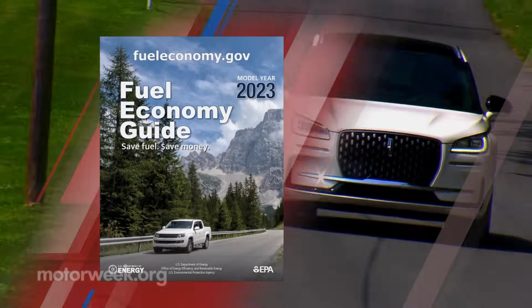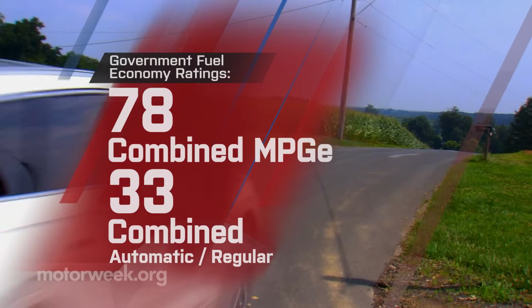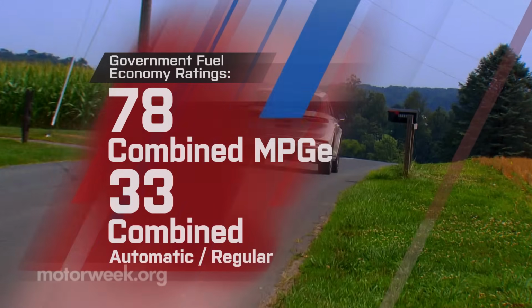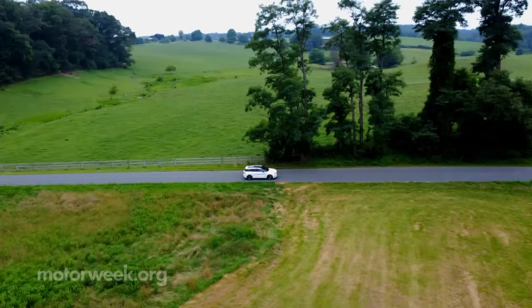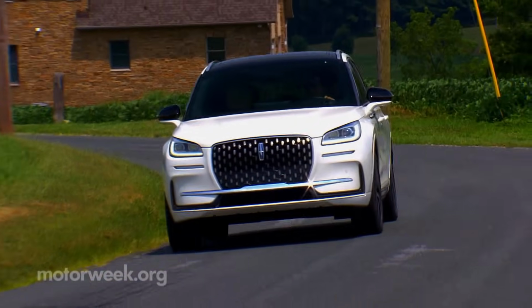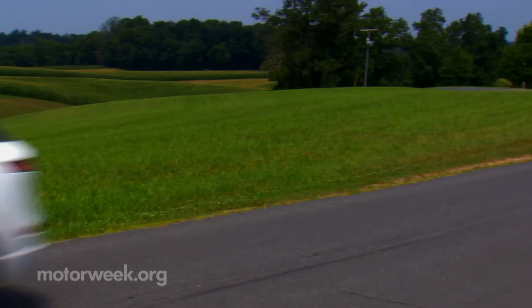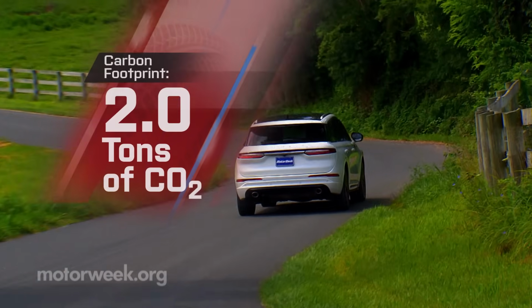Government fuel economy ratings for the PHEV are 78 combined MPGe and 33 combined for gasoline only. With minimal plug-in time, that's what we saw, 33.2 miles per gallon of regular. And it earns a great energy impact score using just 4.1 barrels of oil yearly with 2 tons of CO2 emissions.